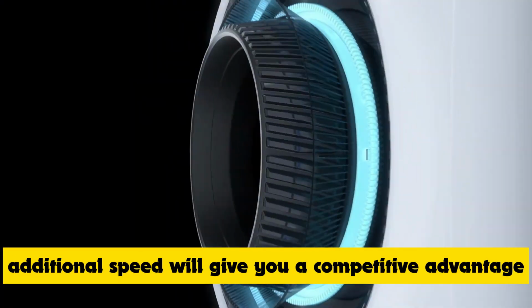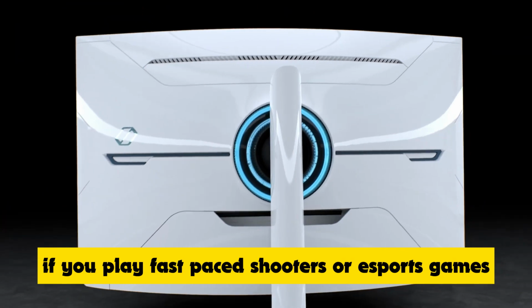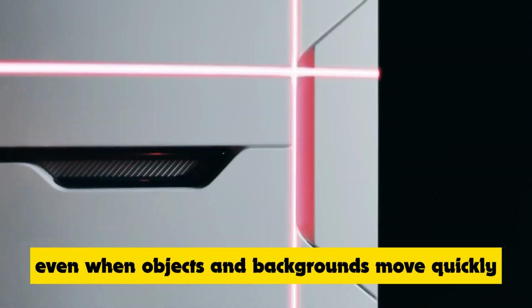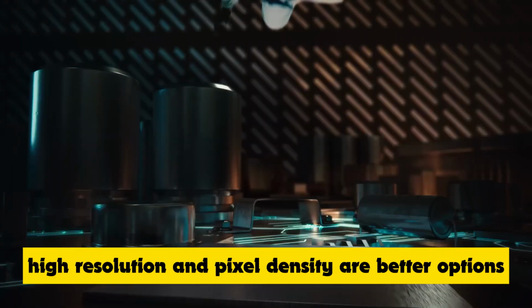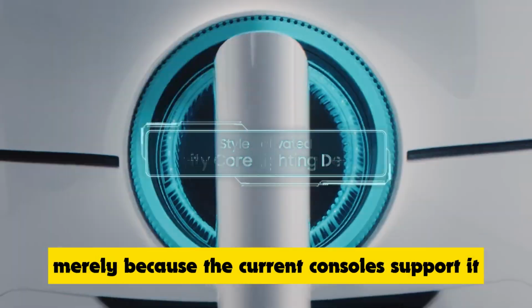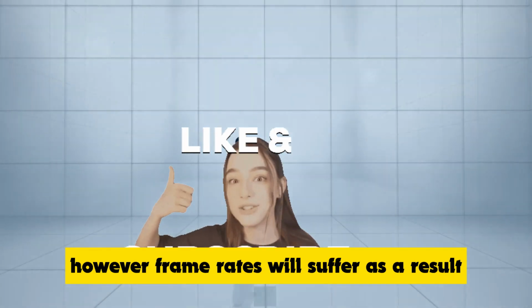Additional speed will give you a competitive advantage if you play fast-paced shooters or esports games. High frame rates ensure that the image remains sharp even when objects and backgrounds move quickly. However, if you want to soak in the scenery and explore the virtual environment, high resolution and pixel density are better options. Many players desire 4K resolution merely because the current consoles support it. However, frame rates will suffer as a result.